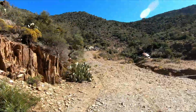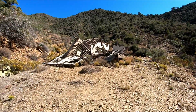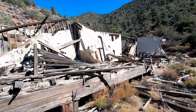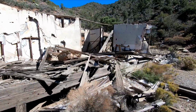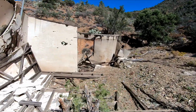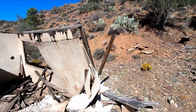After being to the highest point I could climb to get a good overview of the mine, I decided to start at the furthest point away and work my way towards the mill. Wow, this is old. Okay, keep your eye out for anything cool. Snakes. Oh, wow.